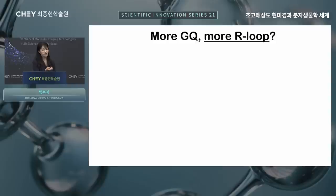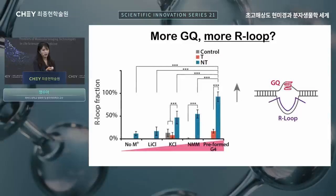So the emerging picture is shown here, and also the function of the GQ. It turned out that when you have GQ, it stabilizes the R-looped state. The order of events is that you form R-loop first, and then the GQ. But once the GQ folds, it actually stabilizes the R-loop formed state. So the two become synergistic structures. More GQ drives more R-loop.